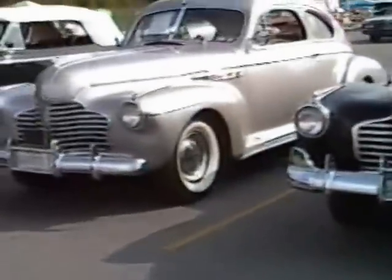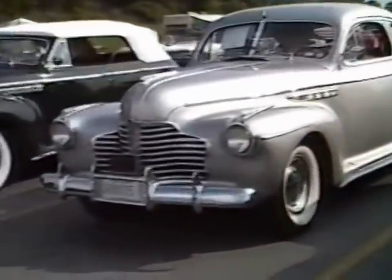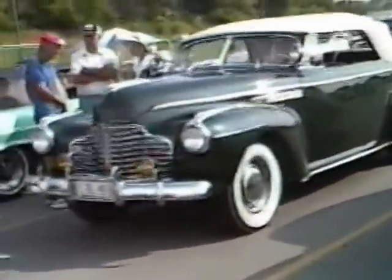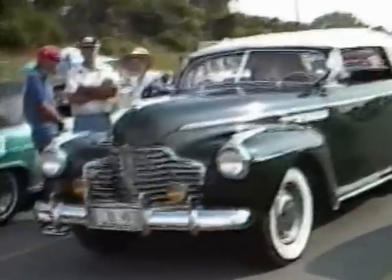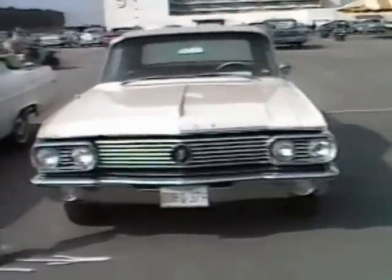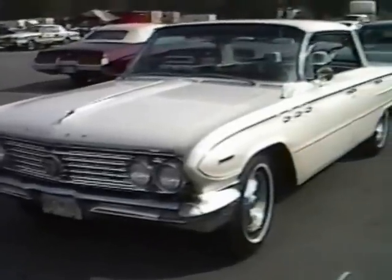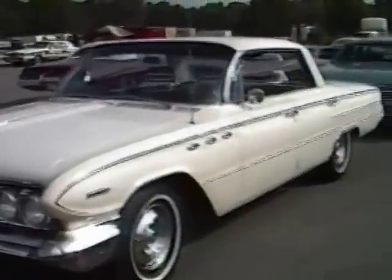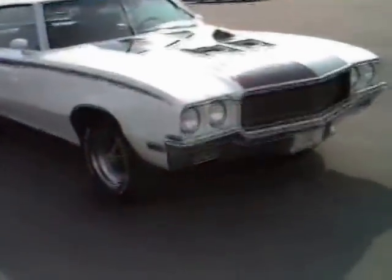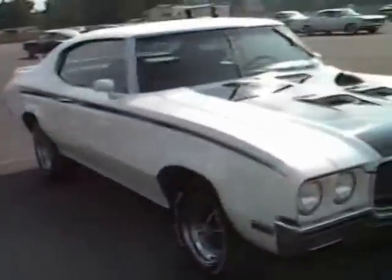Okay, back to reality. Here we are at the show and we're looking at some beautiful 41s. There's a sedanette. And there is that four-door, that beautiful Phaeton convertible. Here are a couple of nice 62s. There's a 61, four-door hardtop. And we have the GSX.